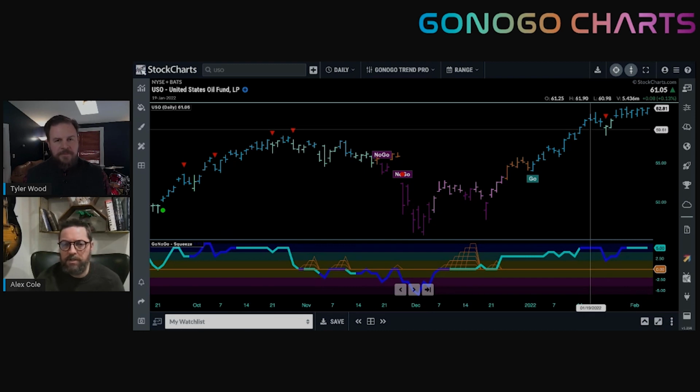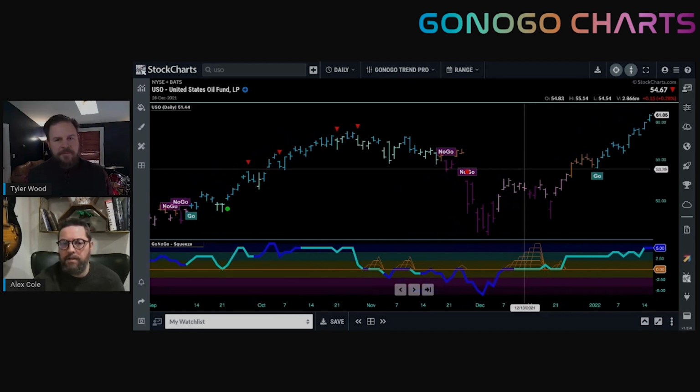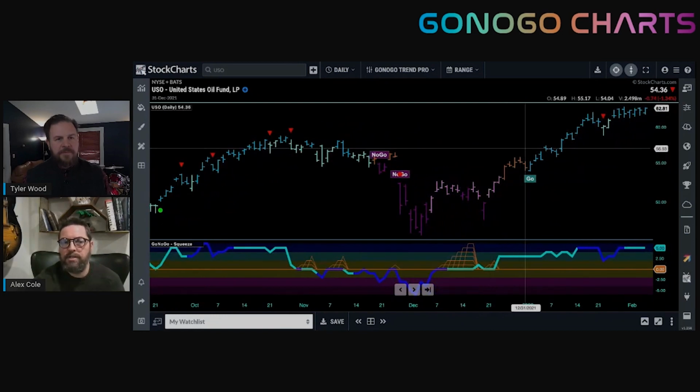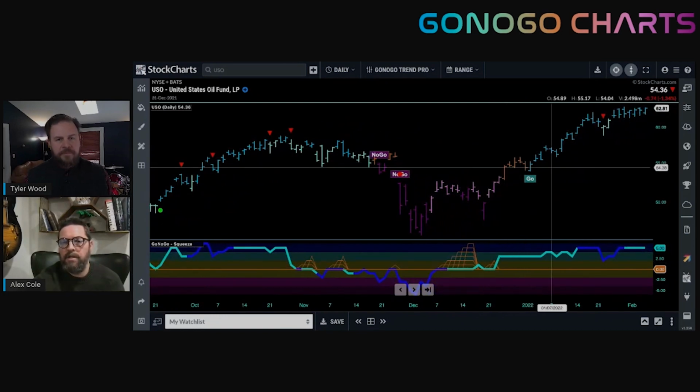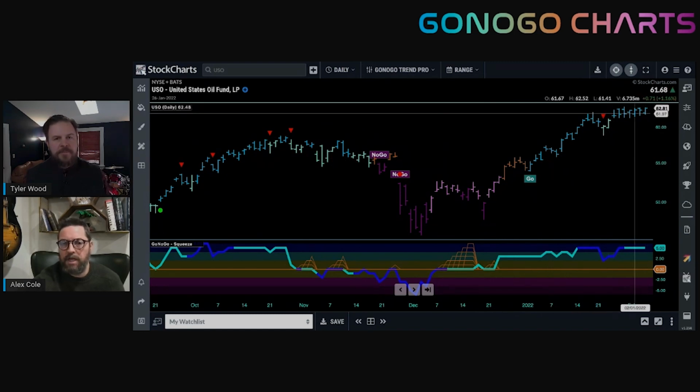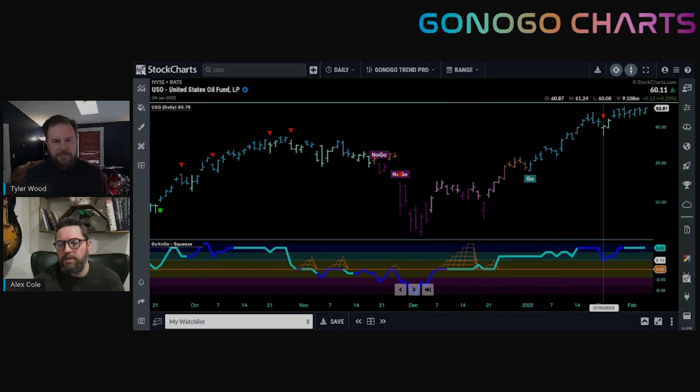So there's really been an uninterrupted go trend that we see in the energy space. And like you said, this is USO, the United States Oil Fund, strong blue bars. The pace of that rise has slowed slightly, as you can see here. The oscillator is at overbought levels. So, really a go trend in full force.